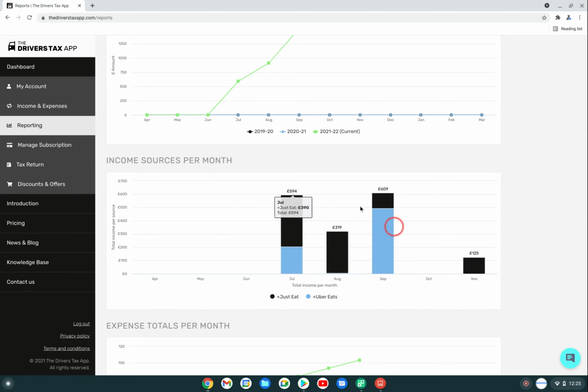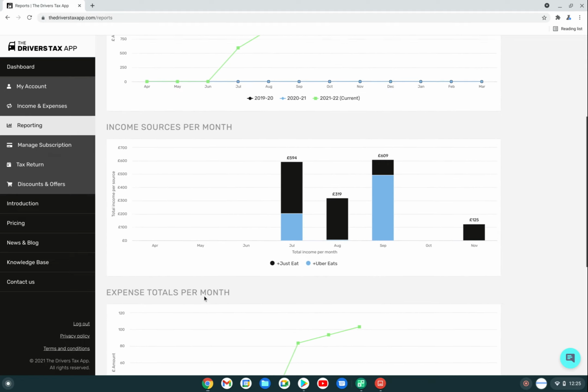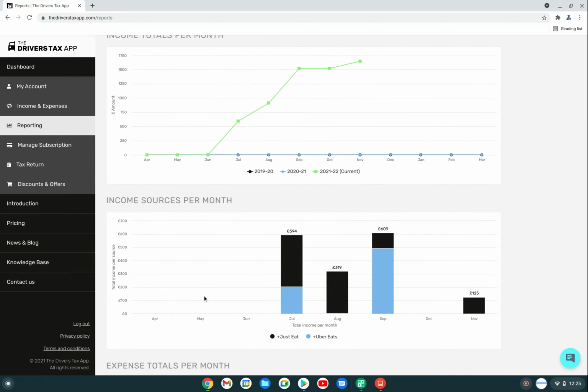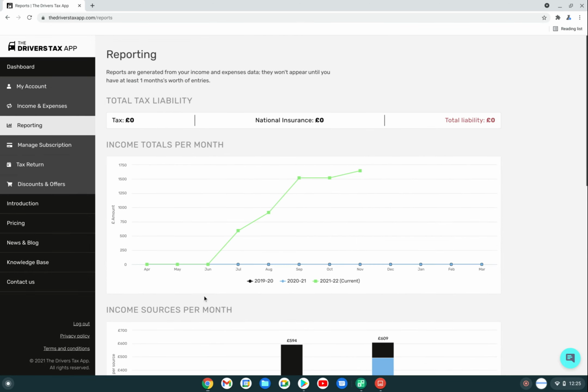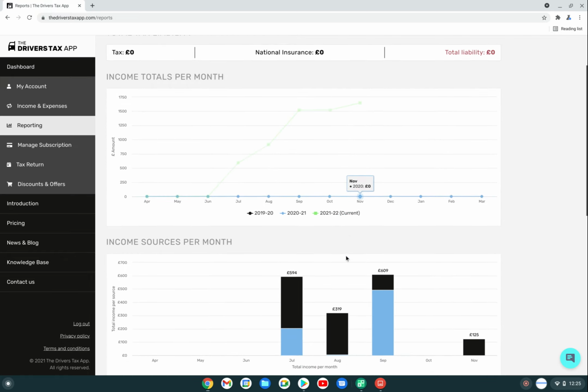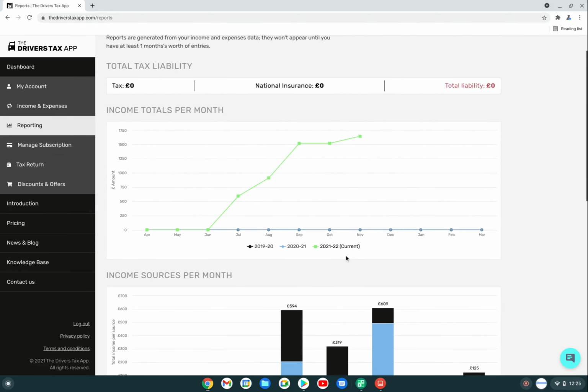With regards to taxi drivers, I don't know what they would want to break the income down by. Possibly nothing, it would just be fares. All the taxi drivers' income would be fares, unless they actually did drive for multiple taxi firms. I don't even know if that happens. I'm not familiar with that industry at all. I'm just doing this from a food delivery point of view. But like I say, it's good enough.